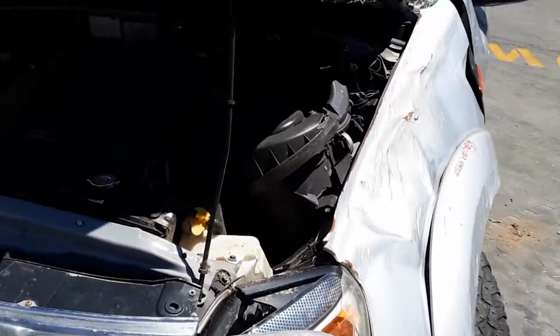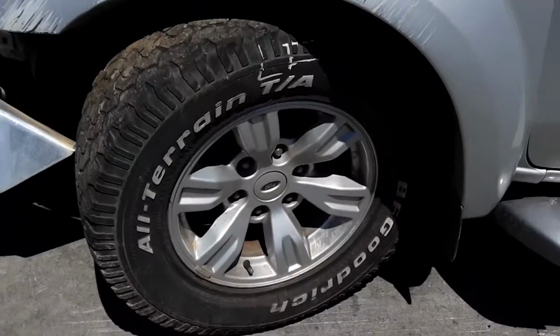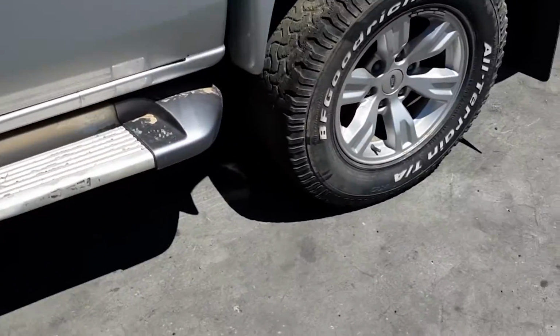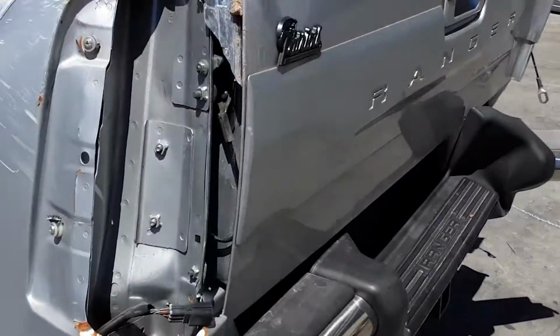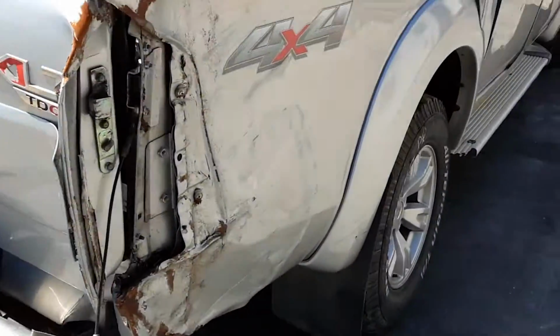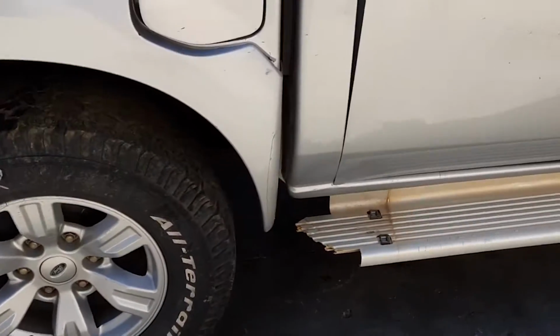This vehicle has been in a rollover. It's fitted with 16-inch factory alloy mags. The left front has a bald tyre. Left rear, 16-inch factory alloy mag with a bald tyre. Right-hand rear, 16-inch factory alloy mag with a bald tyre.